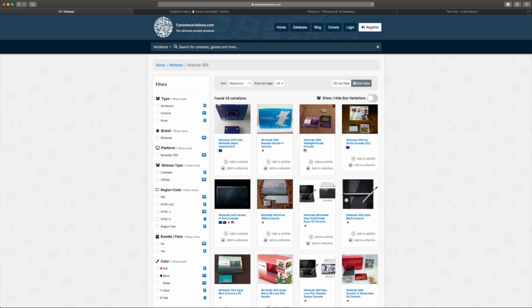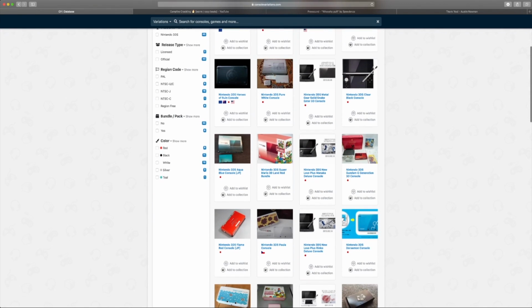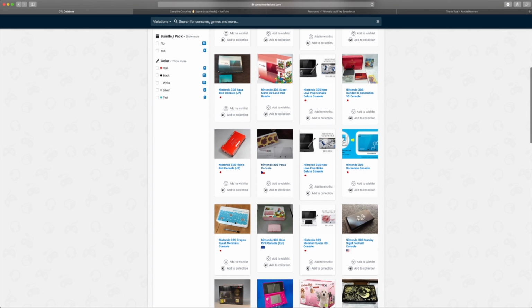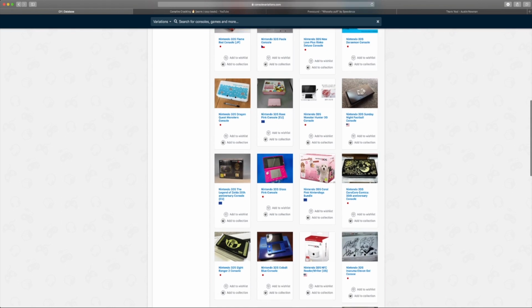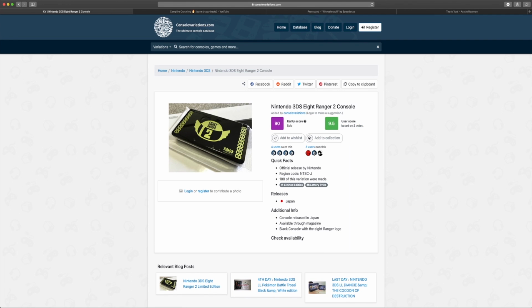Pretty much every single one of these consoles and handhelds have been added on this website. But if you have something new to the table, you can actually just make an account and submit it yourself. I've done it to quite a few of my limited edition handhelds and consoles, and I've submitted some pictures too. But for today, we're going to be looking at this handheld specifically.